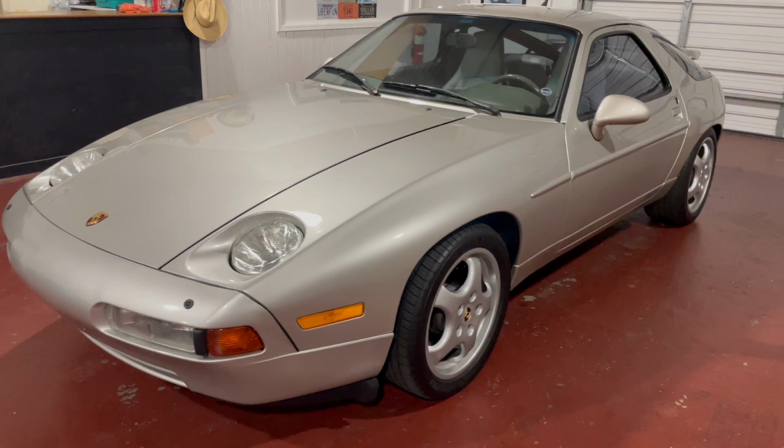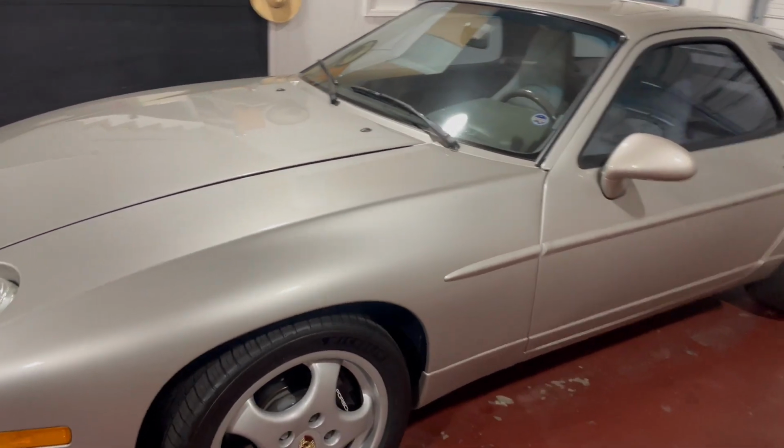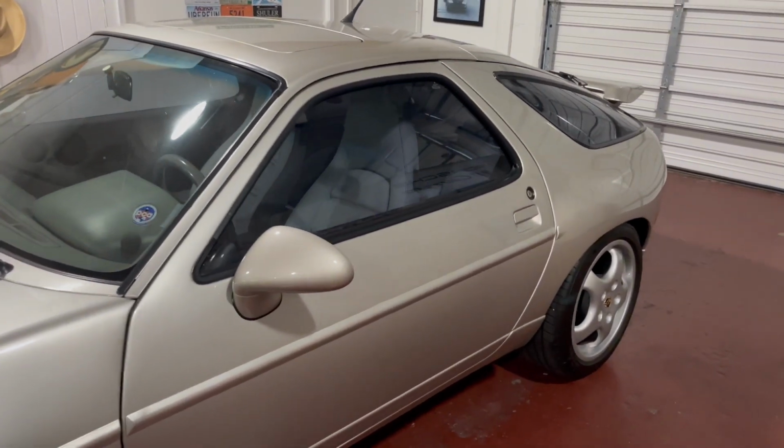This car was special ordered from a surgeon out of Atlanta, Georgia, who ordered it through Jim Ellis Porsche through Porsche's exclusive program. It has an original window sticker of $88,650.